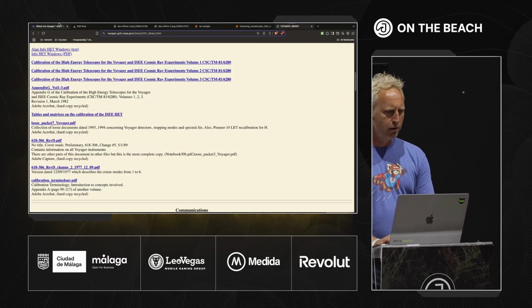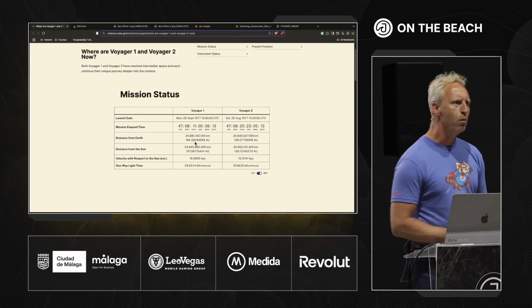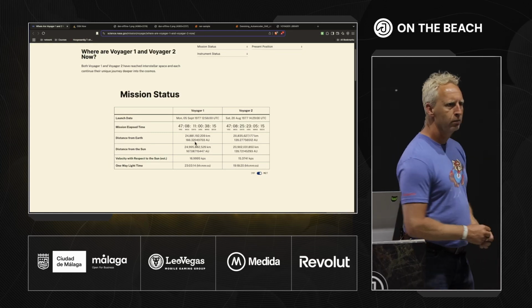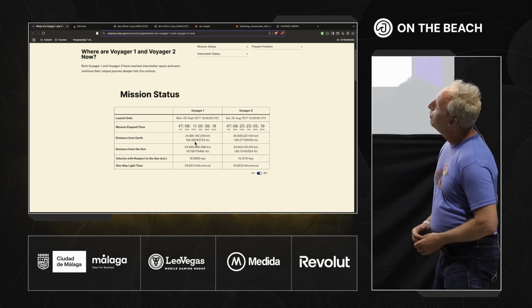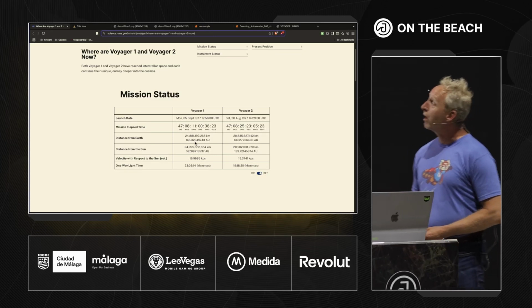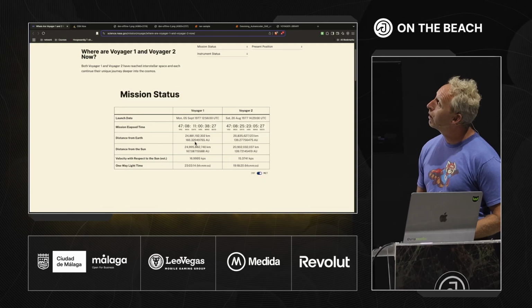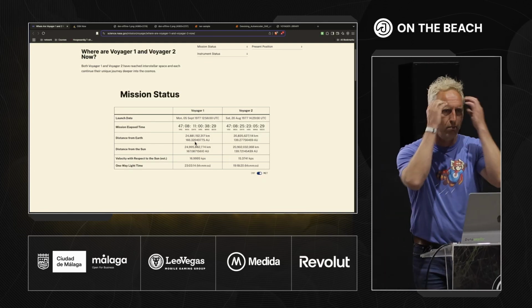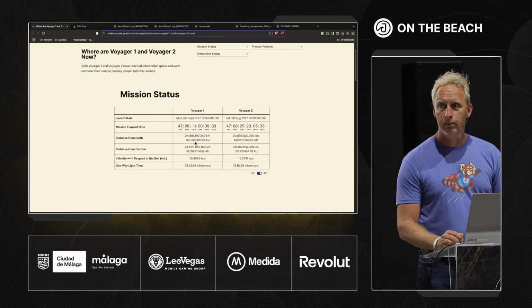And another nice thing to know is that if you just go to the internet, you can just see where it is. It currently is at almost 25 billion kilometers exactly. And it's still moving away from us with, what is it, 16,000 kilometers an hour, which is bizarre. And it's still moving around, and it's 47 years old.